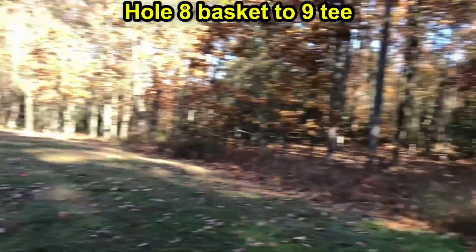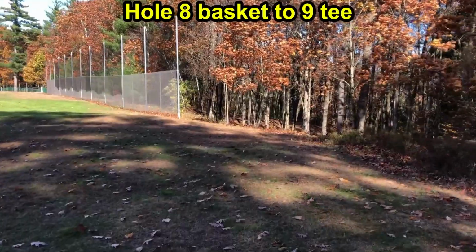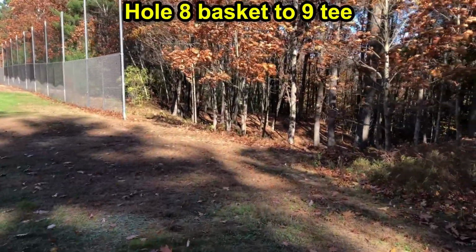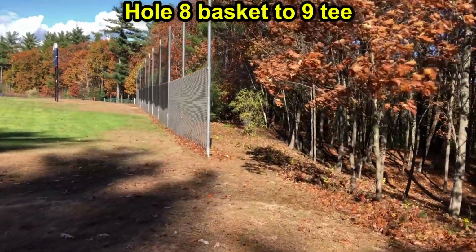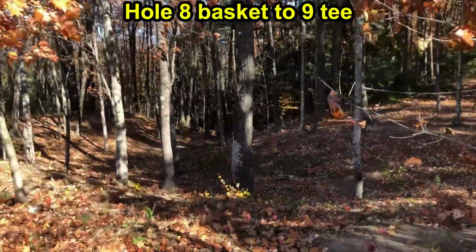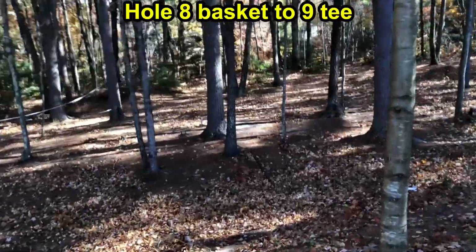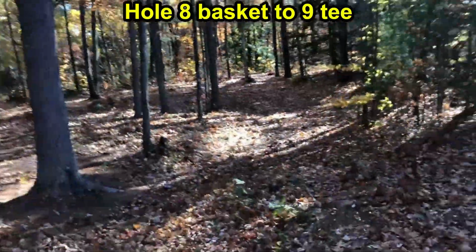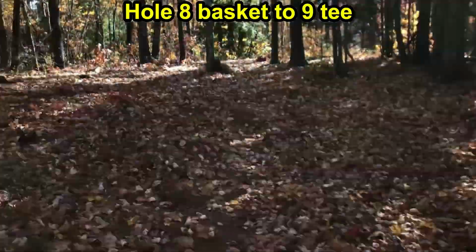Personally, I think it's a little bit safer to go past the basket of 8. And one other thing about going this way is you can actually see the hole for 9, see exactly where it is. So in this case, it's behind that tree right there. And again, if you're going this way, be aware that you are walking up the fairway of hole 9. So take a right and continue down, and the tee pad is directly in front of us.